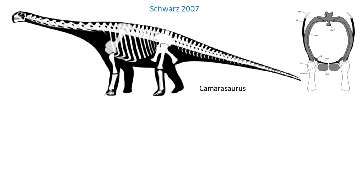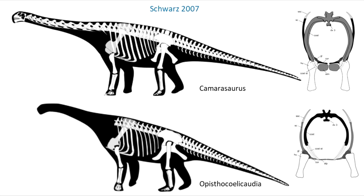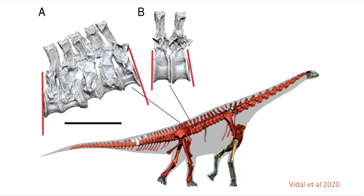In Camarasaurus, the scapular inclination is also 60 to 65 degrees from the horizontal, but due to anatomical differences, such as proportions and angulations of various elements, the trunk slopes down from the pectoral to the pelvic girdle, and this approaches the kind of posture we're used to seeing in macronarians. And this slope is even steeper in Opisthocoelicaudia with a scapular inclination of 55 to 65 degrees. Thirdly, Vidal et al. in 2020 suggest that in addition to the points already mentioned, wedging of the sacrum and the posteriormost dorsal vertebrae causes the presacral vertebrae to deflect upwards.